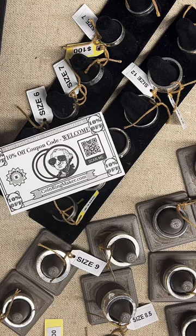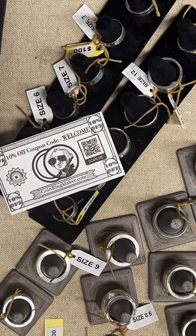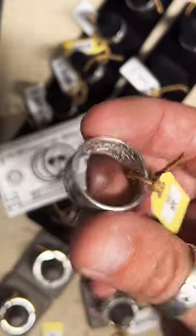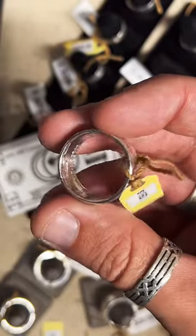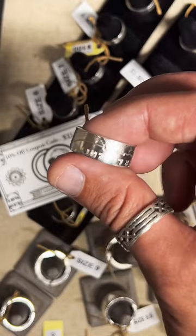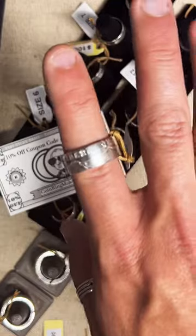Would make earrings out of those. How thin of a band would it be at a size 13? It would be about this thick. This is a half ounce silver round that's a size 12, so it'd be a little bit bigger, but that's how thick the band size would be. Decent size.